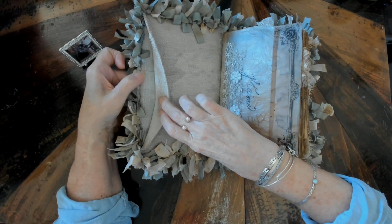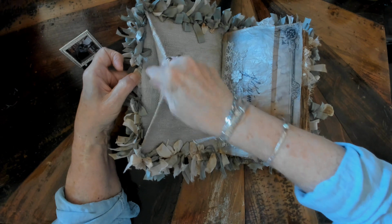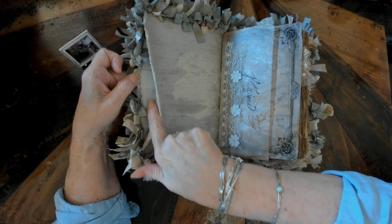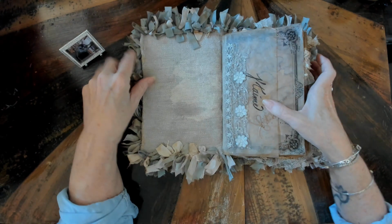And I had to adjust it. It was too long. It was too much this way. So I just folded it over and I sewed it to be a little shorter. So that's a pocket.